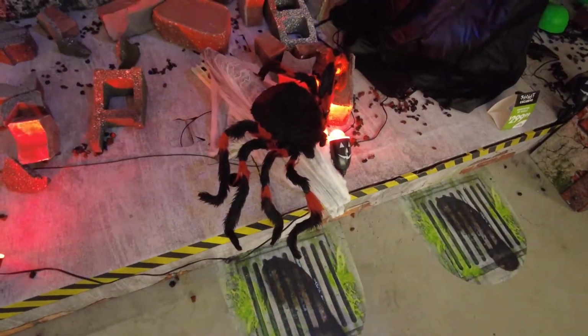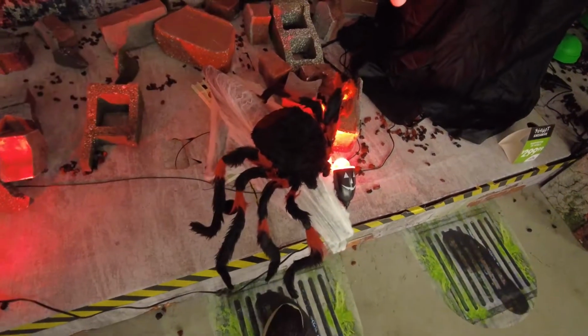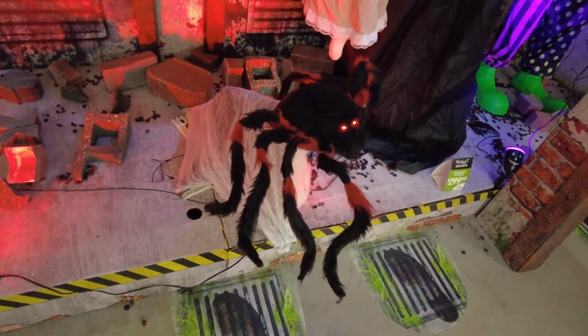And right down here, you've probably all seen this before. It's one of the jumping spiders. And there he goes.